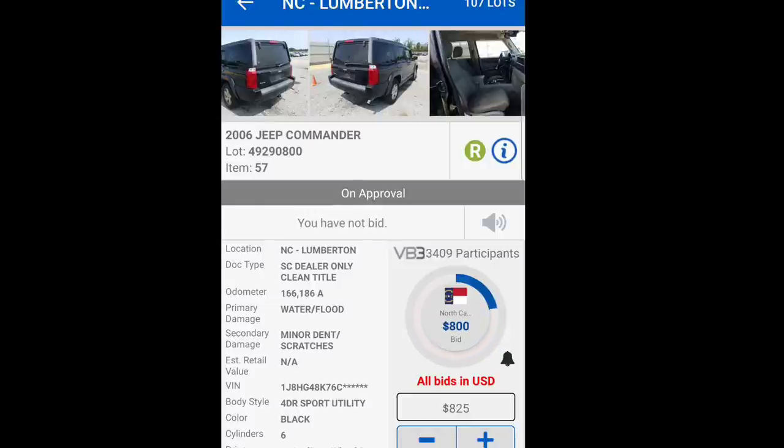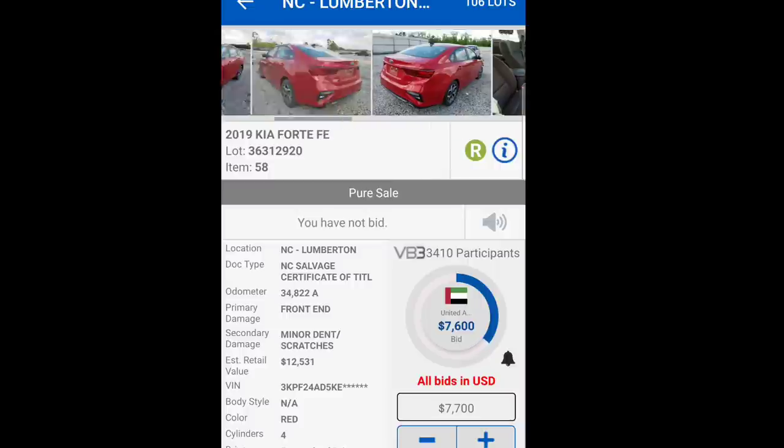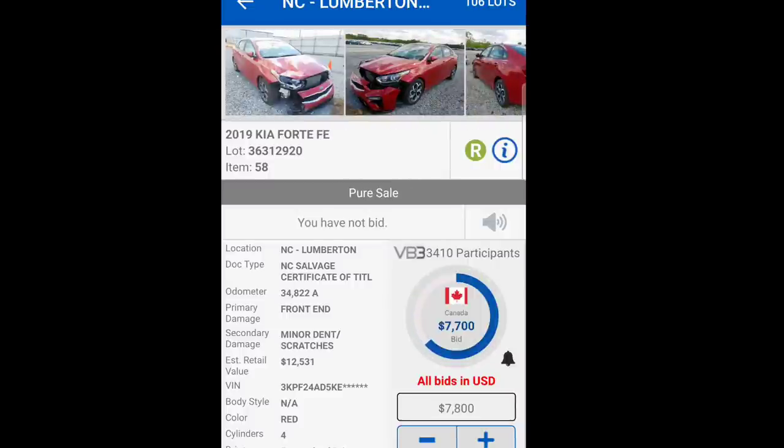Oh, man. Sold. That Kia Forte is a pure sale. It's a 19. Yeah, they're already over 50% of retail, man. And it says front end damage. Oh. Ouch. Canada, you can have that. Good luck. Good luck importing that. Hell no.